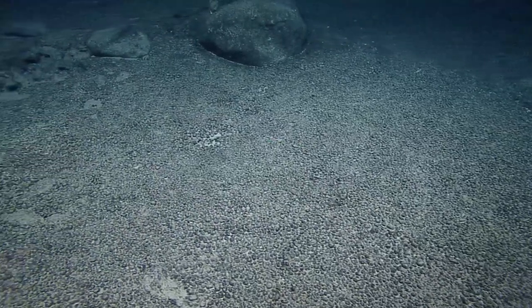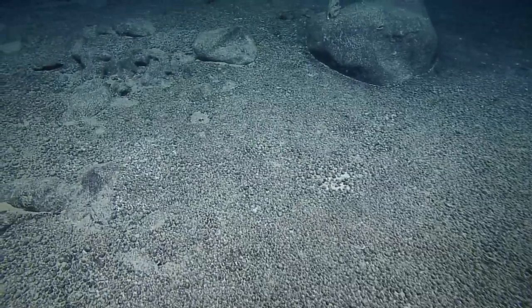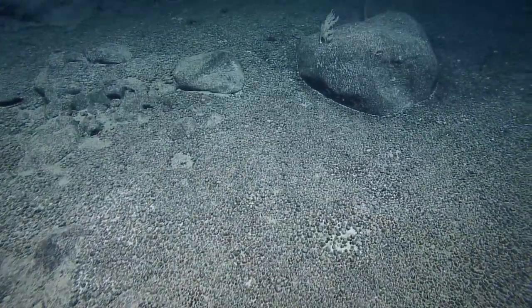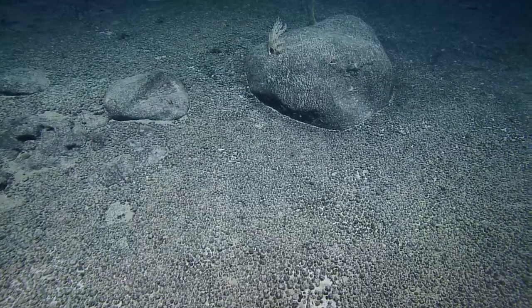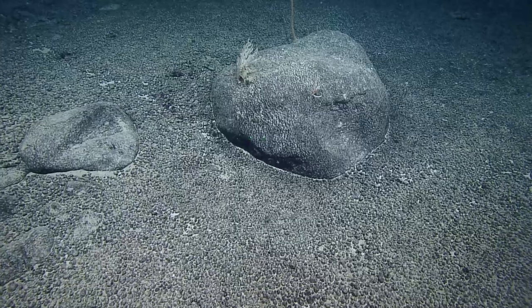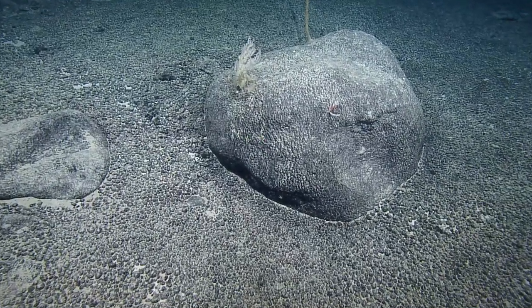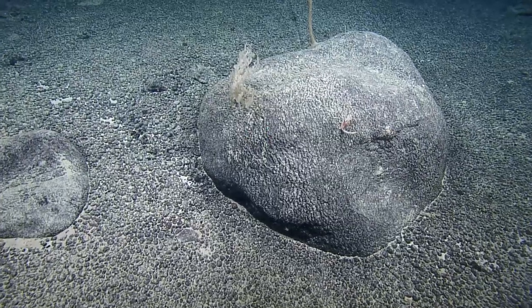And more nuggets. But this one is at least broken up by some bigger rocks and boulders. This little rock, another island. Another sporal. Another sporal. They're plentiful. Is there an associated animal with the sporal?